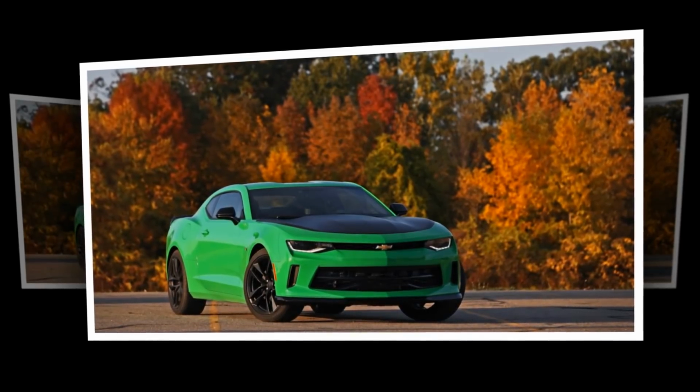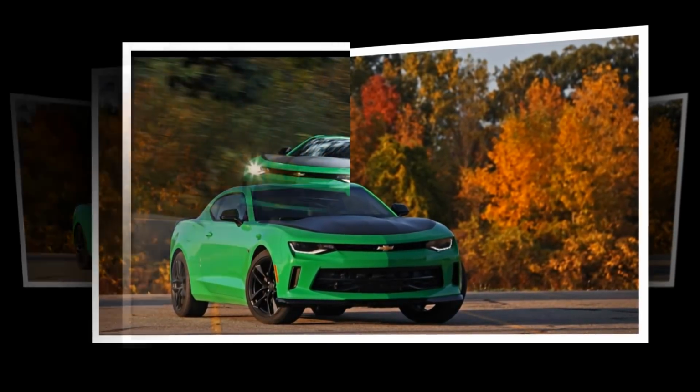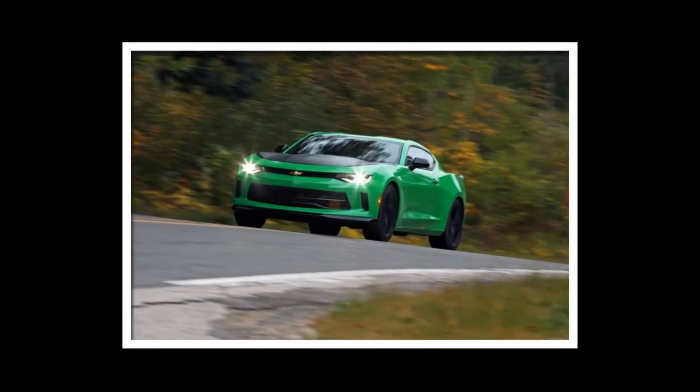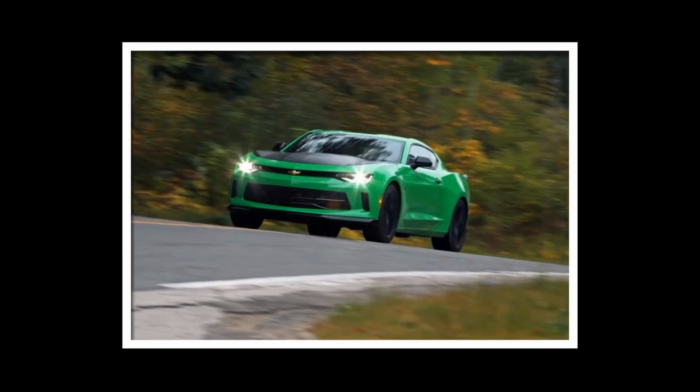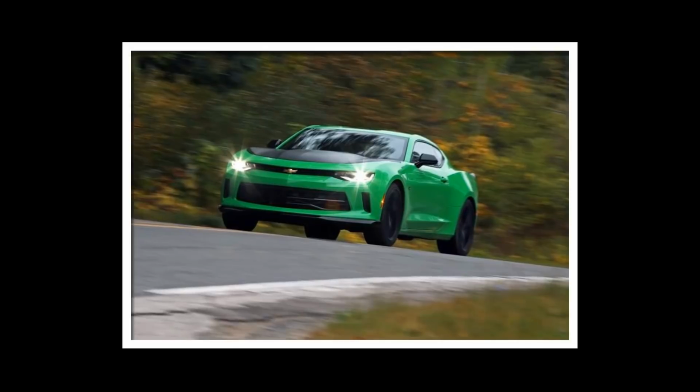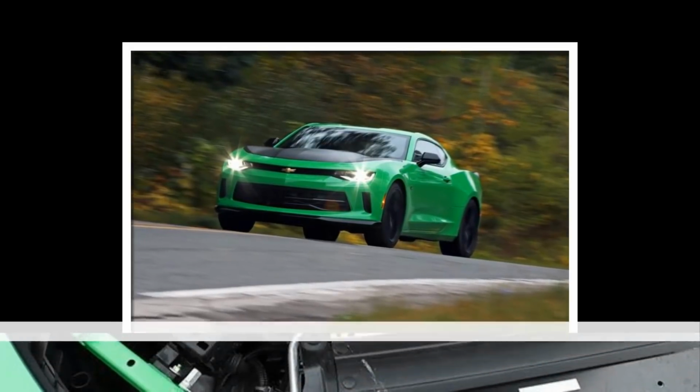Braking performance was good, with the firm pedal offering plenty of feel and easy modulation. It's well placed for heel and toe rev matched shifting, too. The manual gear shift of the 6-speed transmission has a nice weight and precise action.